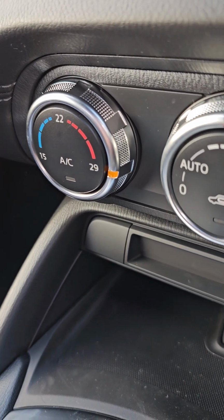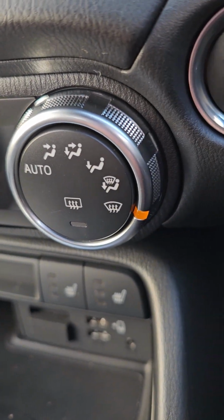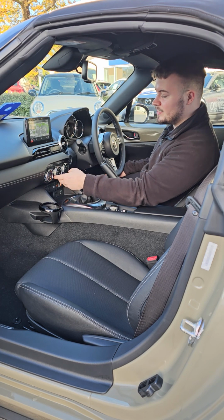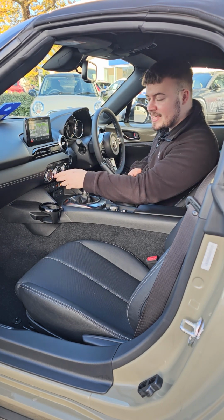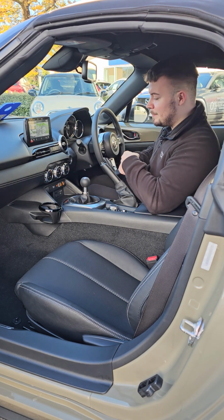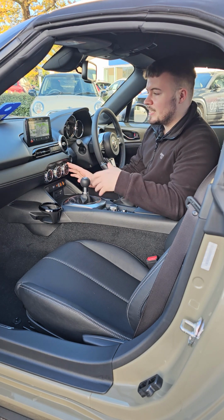MX-5 also has climate control as well, so that's all controlled on these 3 dials here, with the left being control of your AC, your heat, the center is your fan speeds, which you can also do to auto, so it detects where the vehicle needs air and it will send air appropriately around the cabin. And then you've also got your directional, but again, you can use automatic to send the air where it needs to be.